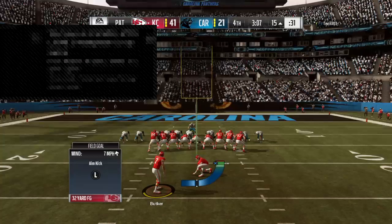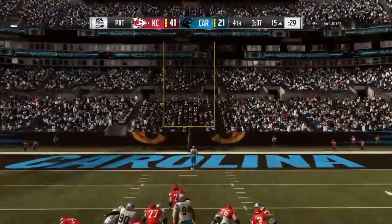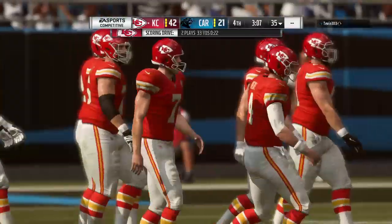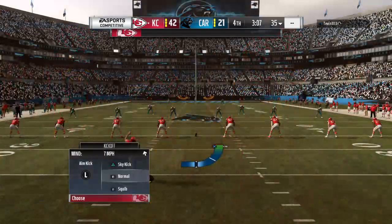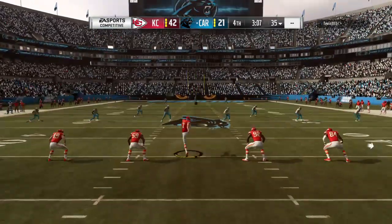Butker on for the PAT. Extra point splits the uprights, and the decision to just kick the extra point winds up successful. Butker now to kick this one away.